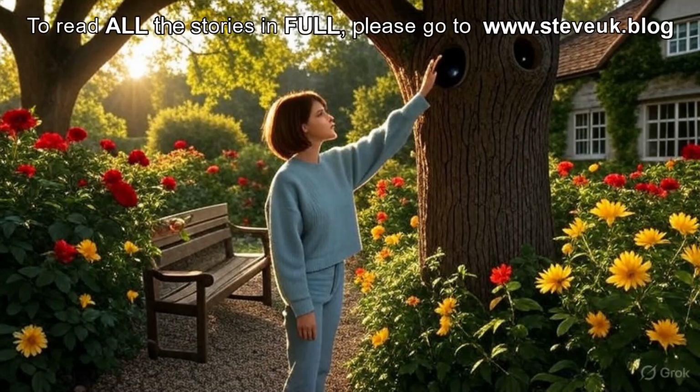Search, verb. Definition: to look carefully for something that is lost or hard to find. Example: she started searching the living room. Explanation: Anna searches different parts of her house to find the key, showing effort to look in many places.